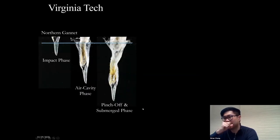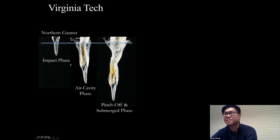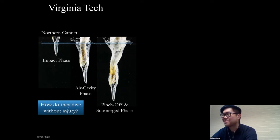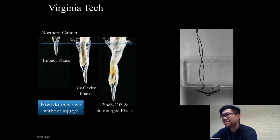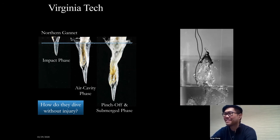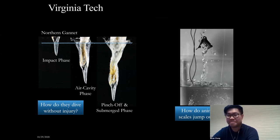But during my PhD, I looked at water entry dynamics of plunge diving seabirds. So this here is a northern gannet, and as it enters the water, it creates these air cavities and pinch-off phenomena, and one of the questions we were interested in learning about was how do they dive without injury? And then I also looked into other problems regarding how animals jump out of water. So I built this tiny robot, trying to answer how animals across scales jump out of water.